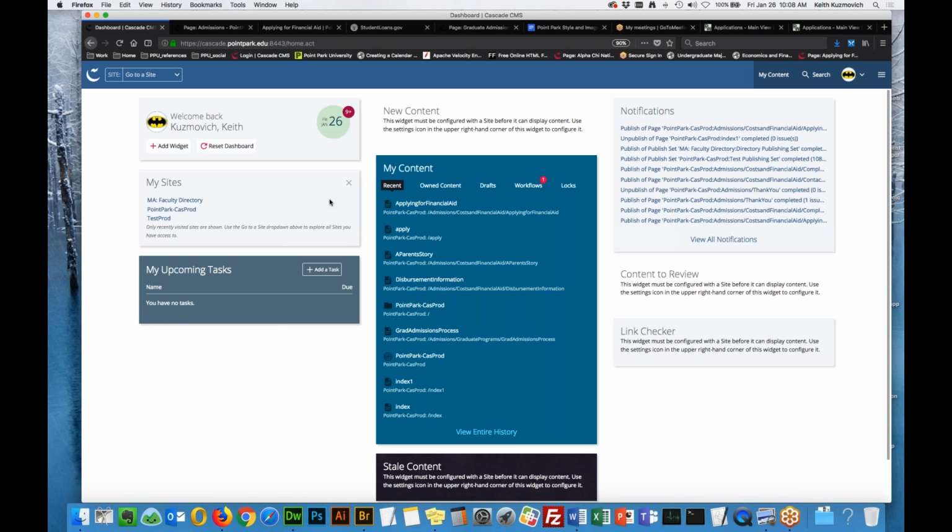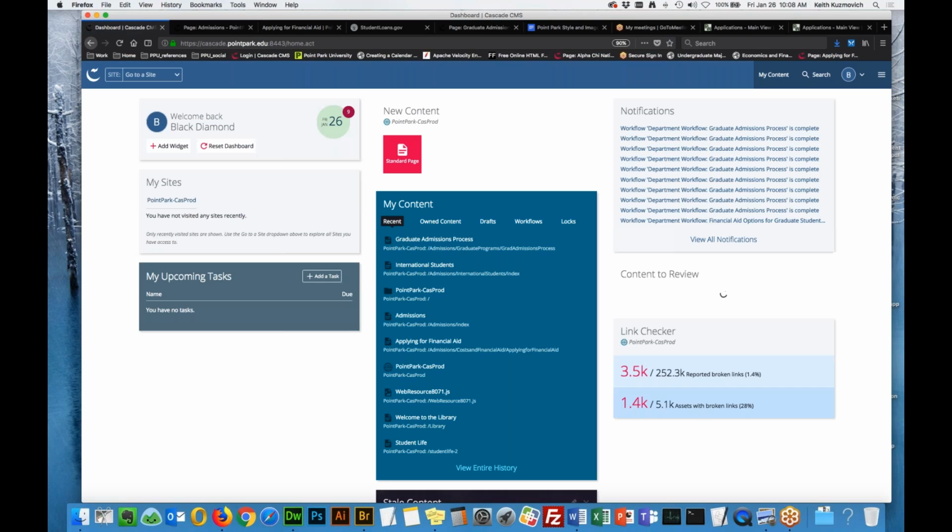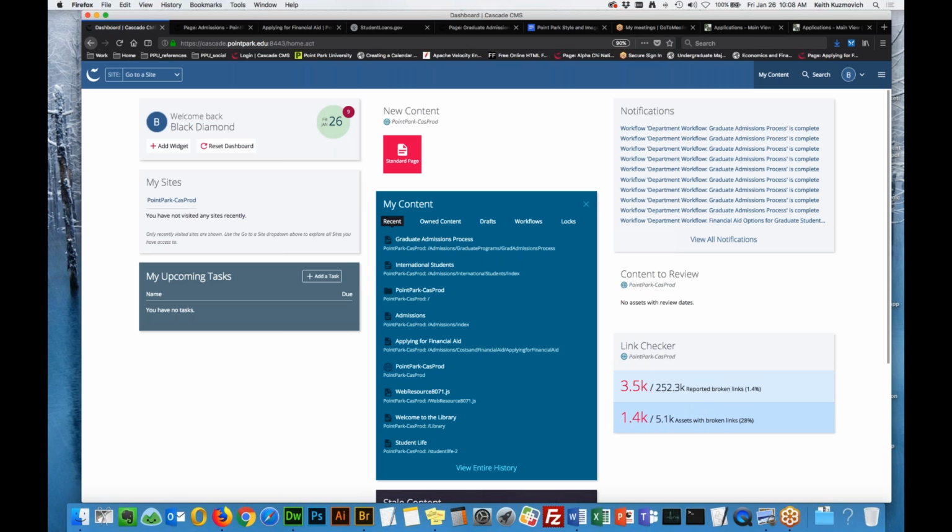Now, we're logged in right now as myself, and I can also log in as a user as you guys. So let me just hang on one second here, and I'm going to log in as Black Diamond. There, a little bit less to look at, but you still get the idea. Black Diamond can access the website via this link right here, or they can go up here to the drop-down menu and choose Point Park Cast Prod. Those are the two main ways to access the site. If you have access to more sites, you would obviously see more on the drop-down list here.